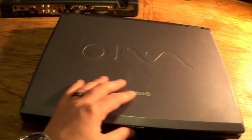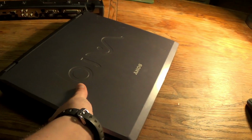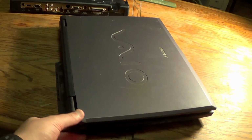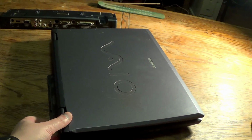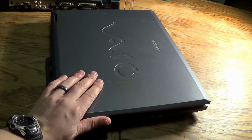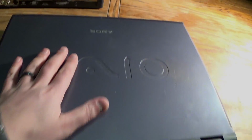Alright, we're going to make a different kind of video today. As we're spring cleaning, I found this under the couch. Now, this computer is an Anthony of AnthWare original. It edited my videos. It helped me build a website in the day. But now it has become an under-the-couch computer.